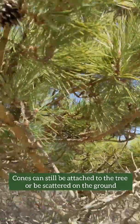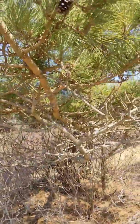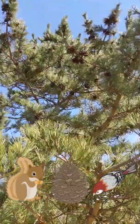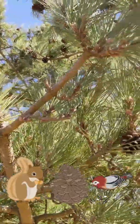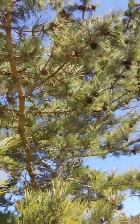And a cone is a great adaptation for a tree to protect its seeds until the right time. So these cones like to open up at certain temperatures, and some species of birds and mammals like squirrels, they like to break open the woody cones and eat the outer shell so that they can get to those tasty little seeds inside. But pine trees, lots of them on Nantucket.